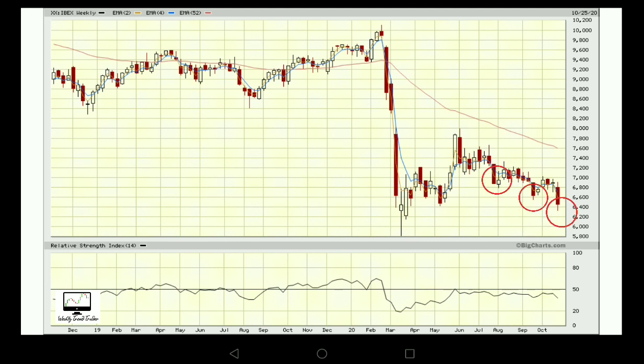lower and lower and lower. Again, look at the RSI. The RSI is falling. Look at the lows since May, and we've just been experiencing lower lows in this drifting downward trend. We've just put in a new low this week with the selling that we have seen.